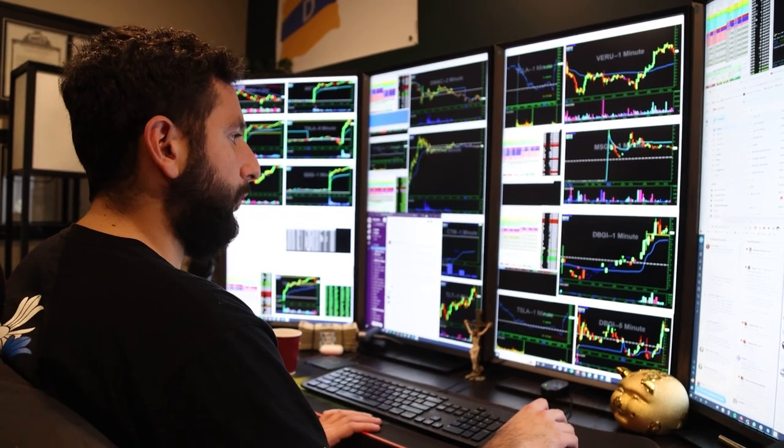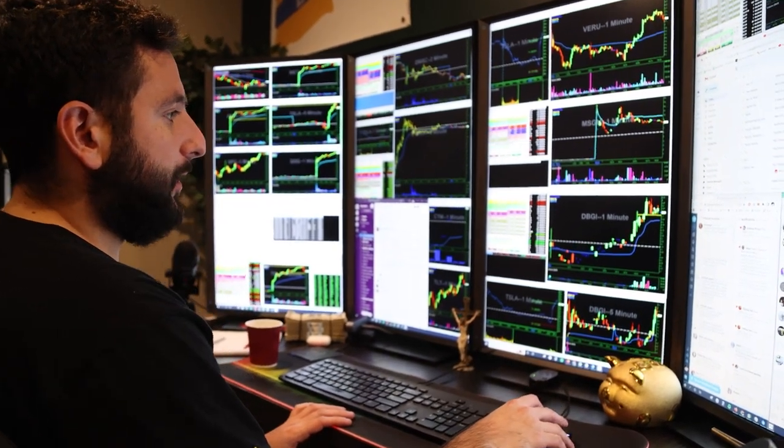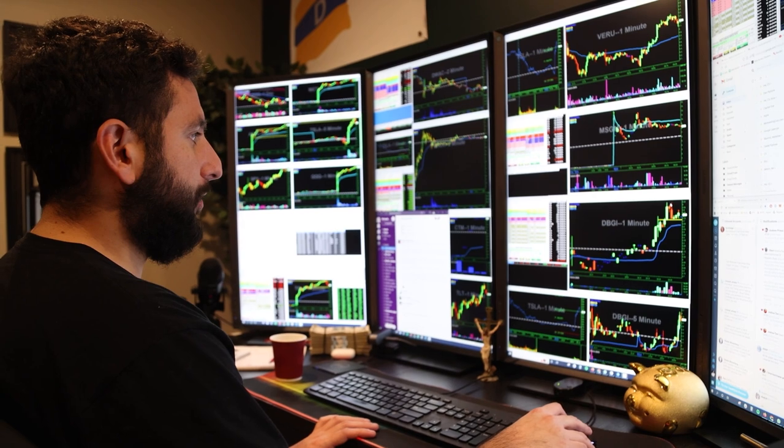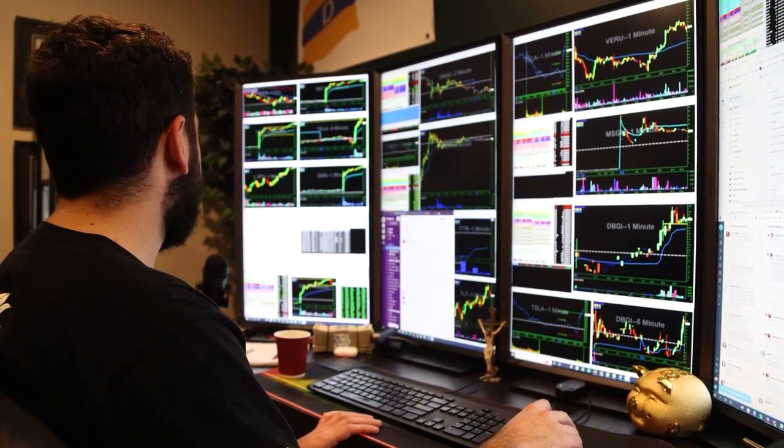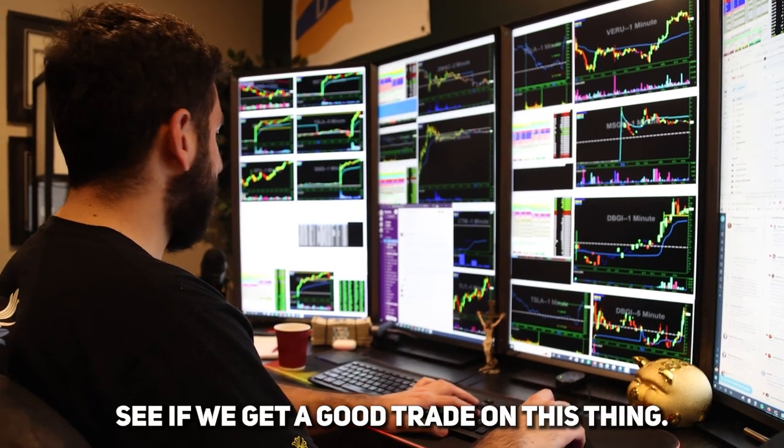All right, that's 1 minute to open. We got this pump and dump that we're looking to short around the $6 whole dollar line. Planning on adding some more at the open. So let's see if we get a good trade on this thing.